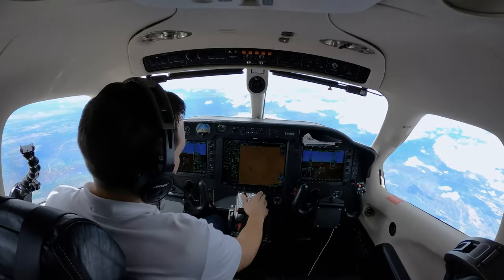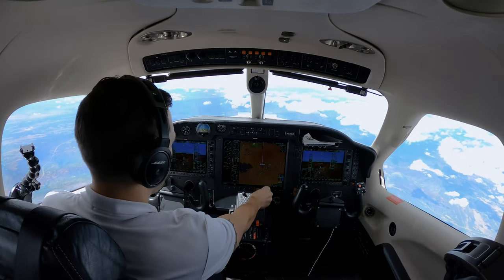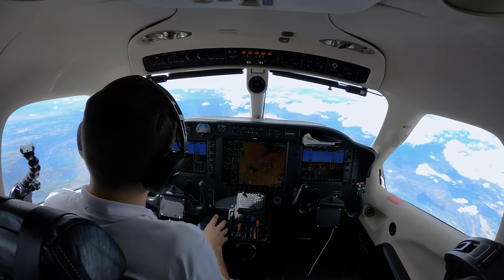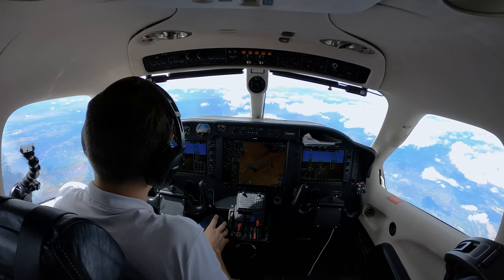All right, guys, here we are, almost to Telluride. And I just wanted to point out a couple interesting things. So, performance is pretty good. It's only ISA plus 10. We're doing 309 to 310 true, so that's terrific.